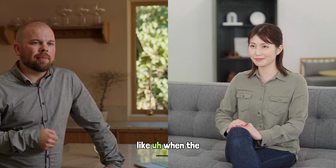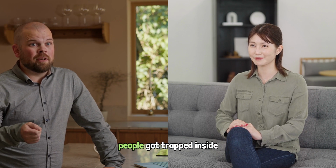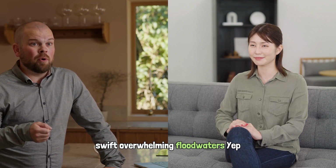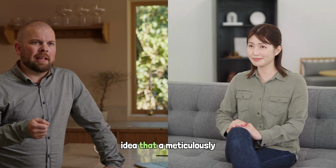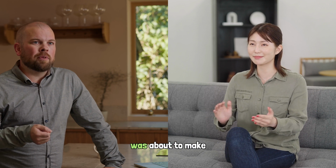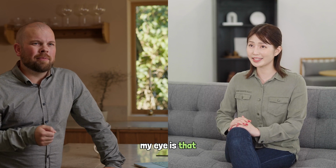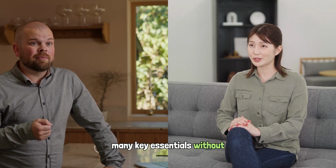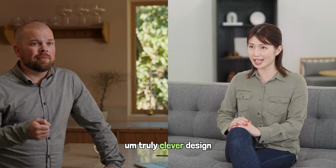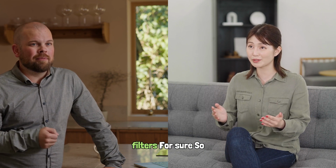Right, when the flood hit on May 13th, 2025, nearly 100 people got trapped inside a school because of swift, overwhelming floodwaters. They had no idea that a meticulously planned emergency kit, built on a shoestring budget, was about to make a dramatic difference. And what really caught my eye is that the kit packs so many key essentials without costing a fortune. It's truly clever design, from waterproof document pouches to portable water filters.